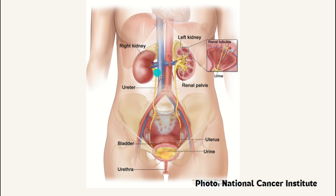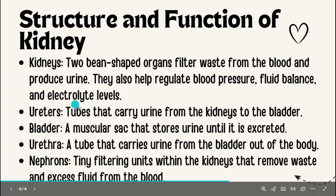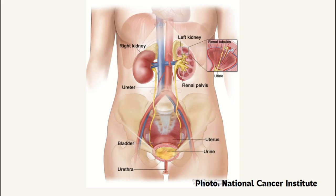So after the nephrons filter, the ureter brings the urine from the kidney to the bladder, right? And then the bladder would store the urine. When you decide that you actually want to urinate, it's going to pass out through the urethra, right? So that's basically the structure and the function of the kidney, right? So it's actually very simple. Just look at the diagram and basically follow the diagram.